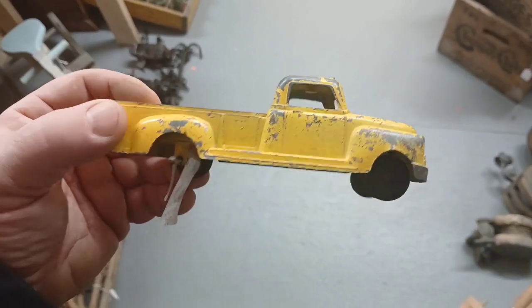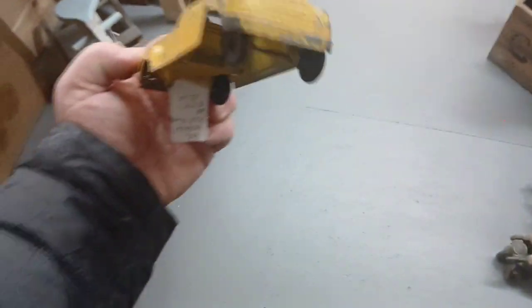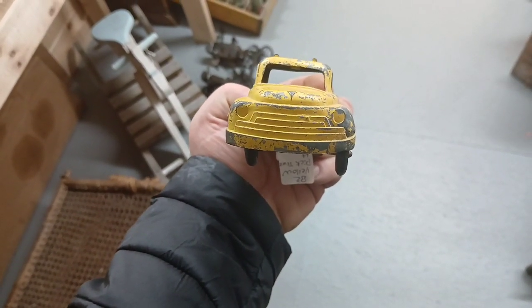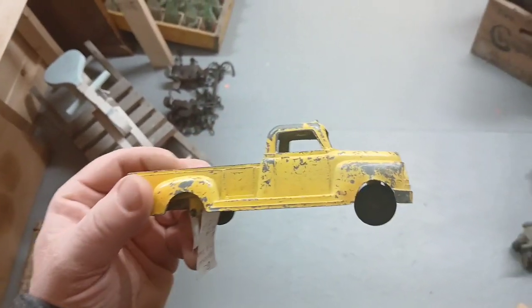This poor truck's missing a wheel. We're still asking $12 for it. I'd be a player at about $6. Oh well, she's a hurting unit.